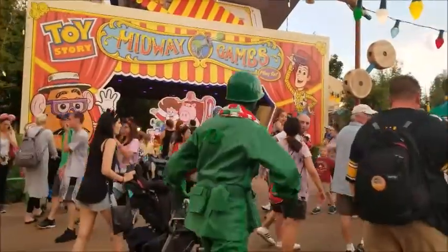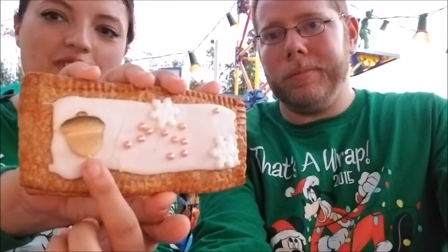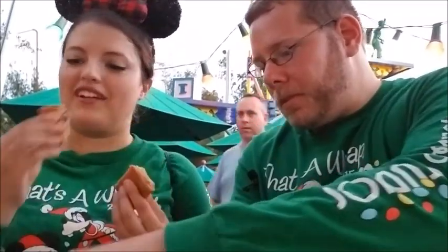I appreciate it. We got the holiday, what's it called? A tart? Something tart. It's cinnamon cran-apple, and it's got, let me get a little closer, little snowflake sprinkles and these little pearl ones, and I think this is a toasted marshmallow acorn. It looks really cute. I believe that side would be for you. With the toasted marshmallow? Okay, this looks really good. Want a piece of that? Oh, I can smell it already.